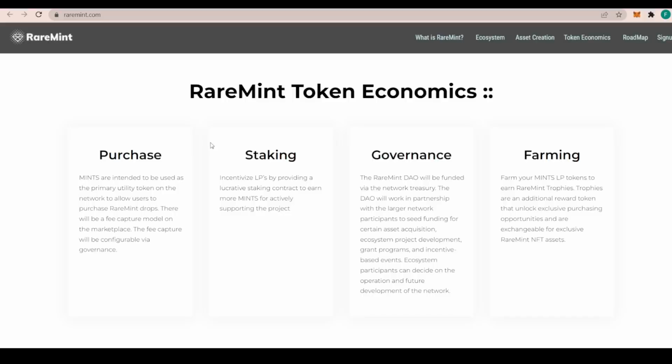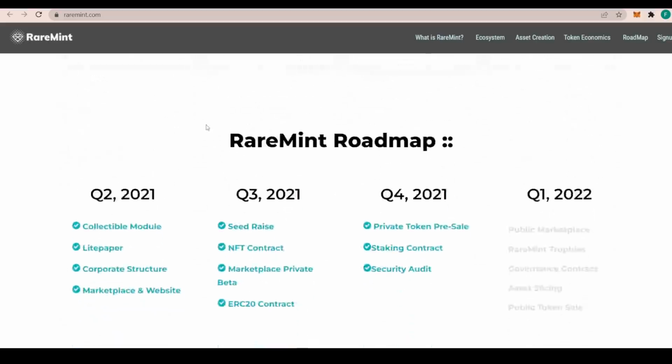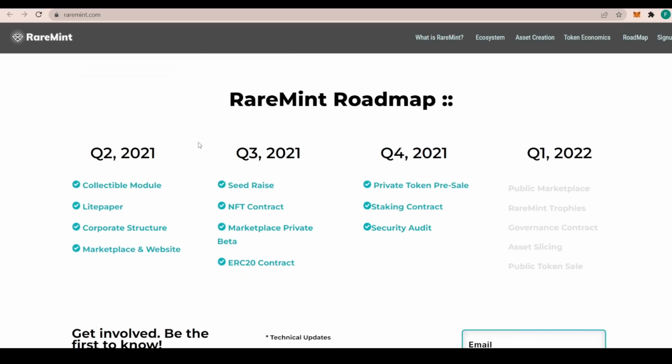It can be any sports as well, that you have the NFT. Of course, everyone can find something for themselves. And the roadmap is here.